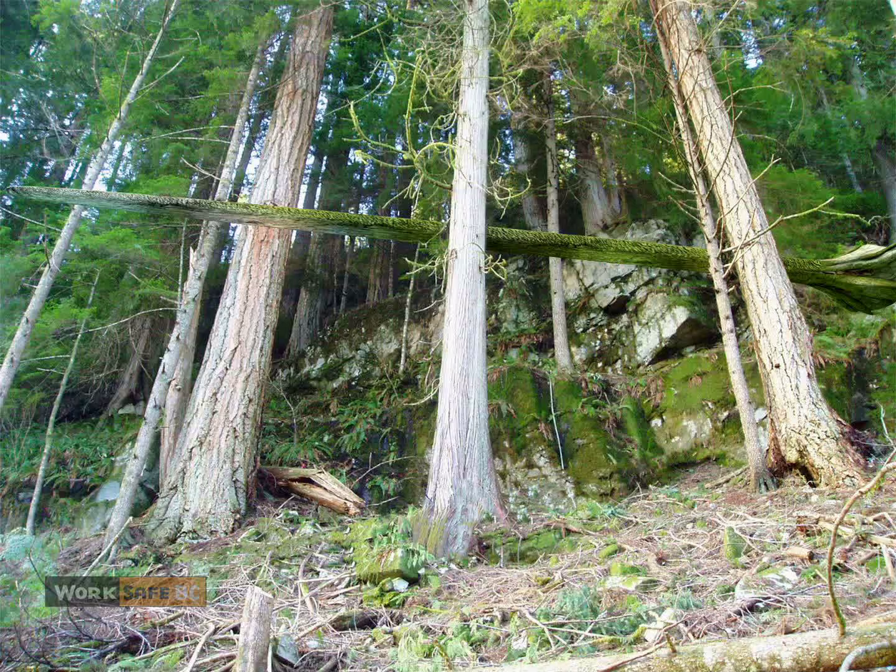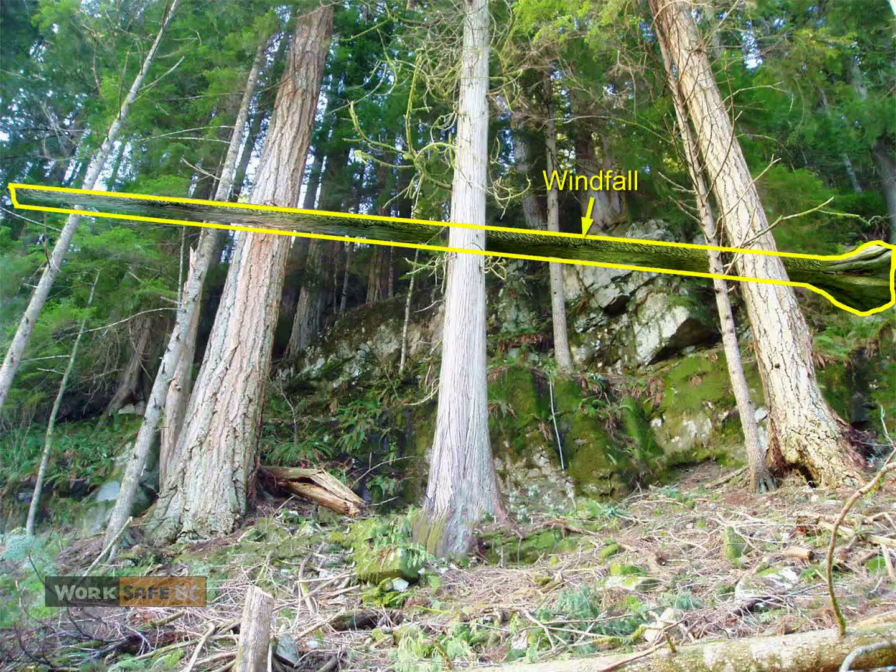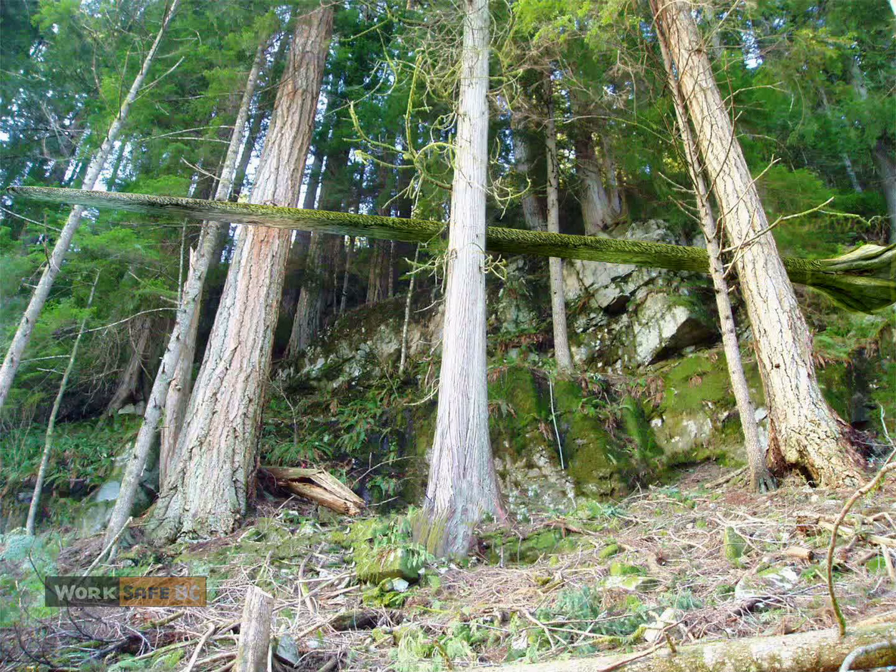A faller was preparing to fall some remaining trees at the edge of a cut block. Just uphill lay a blown down tree or windfall. It was suspended between two trees with its root wad supported on a narrow ledge at the base of a cliff. Earlier that day, the faller had told the bullbucker that he had to take down the windfall before he could safely fall the remaining trees.